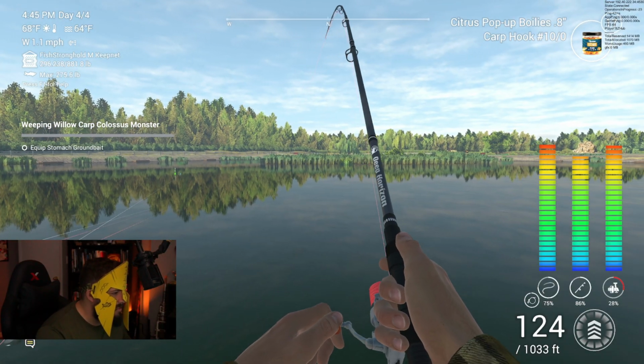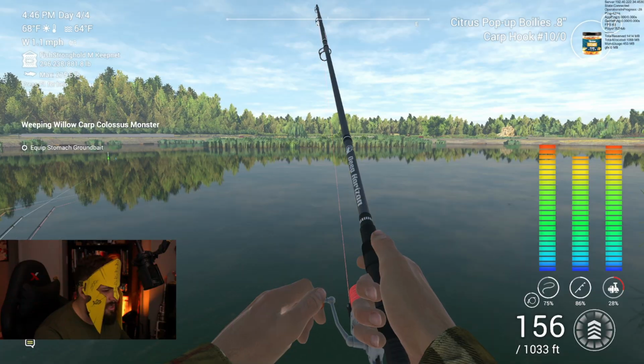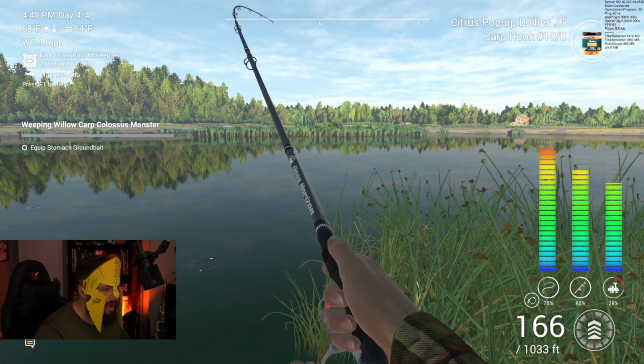No way. No way! On the first cast, he's holding on. This is the darkest carp we've gotten. I think this has got to be the Colossus. Oh, he's putting up a fight. The meters are maxed out. Luckily, this happened on my second strongest rod. He's at 160 now. Pulling out line.